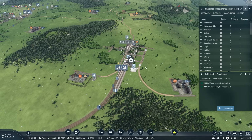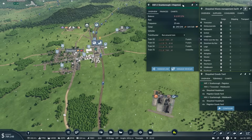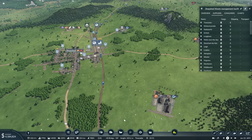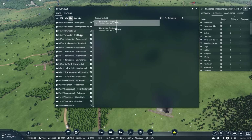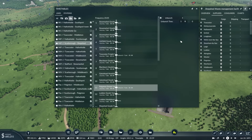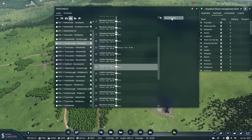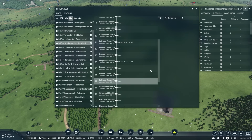There. And the other one, which is over here, you are Scarborough to Shepshed. Timetabling was the thing I was going to say. So I now need to find Scarborough to Shepshed. You are no longer unbunching massively here. We're going to do a 5-minute unbunch, but your main one, no timetable there. Your main one now is here, 10 minutes, and then back at Paynton we'll do another 5 just to make sure.